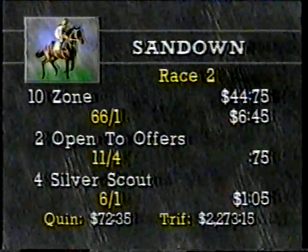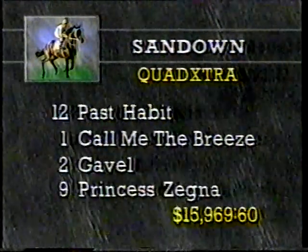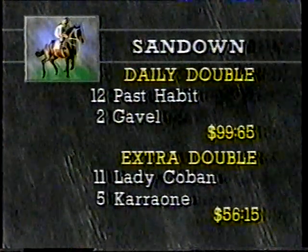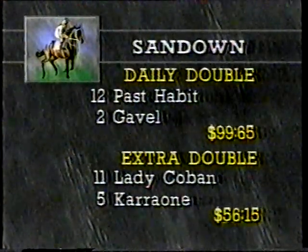The multiple forms of betting today. Quaddie was 5, 7, 1, 2, $1,890.15. The quad extra was a huge one, $15,900 for 12, 1, 2, 9. Daily double on 12 and 2, $99.65, and the extra double on 11, 5, $56.15. Racing at Moonee Valley tomorrow.